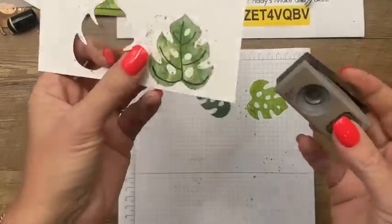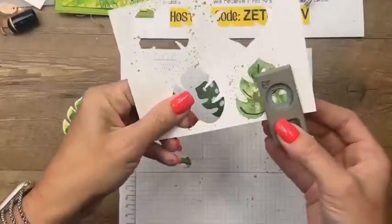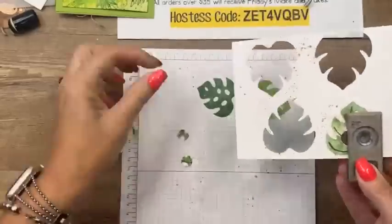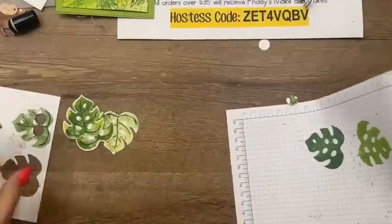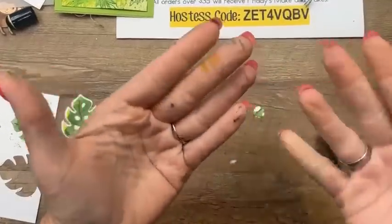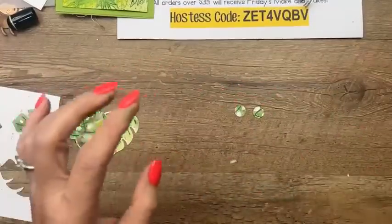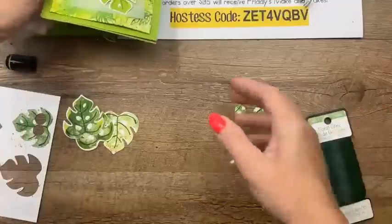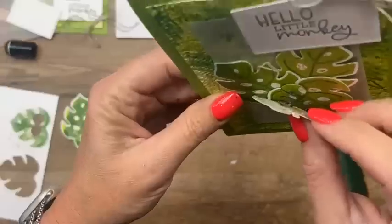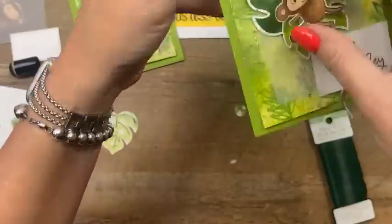We don't sell these anymore, but I'm sure you have them. All right, so circle punch and circle punch. Now this is going to be for our wobble. And the reason we're using this, ooh, see, this is what happens when you make artsy cards. You get dirty. So the reason I did that is because the wobble is attached to a circle that looks like the leaves. So it blends in with the leaf and you don't really see it back there, okay?